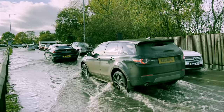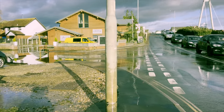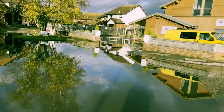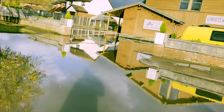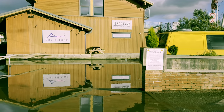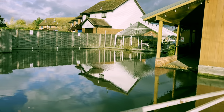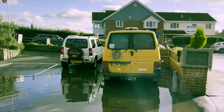Traffic's non-stop both ways today. We crossed the road. They're going to have a look at the old pub. It used to be there, shut down now. Look at the depth of water here. Unbelievable. Shame about this pub all shut down now. Caught the bridge.